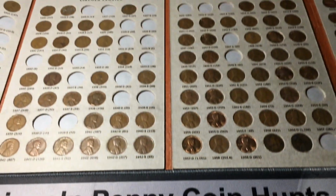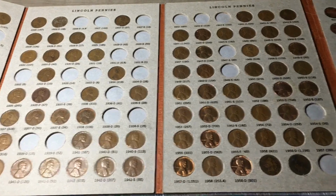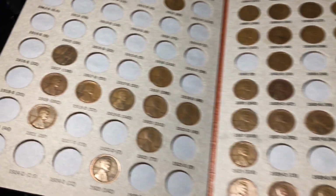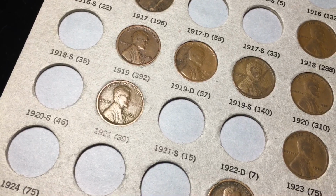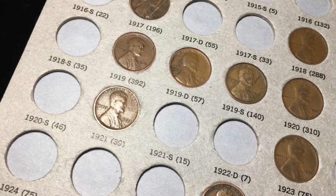Just finished updating the album, and even though we only found 13 wheat cents in the hunt, we made some amazing album progress. We ended up with 1 addition and 4 upgrades for the album, which is super awesome this far in the series. The 1 addition, as expected, was the 1921 out of Philly. Only 39 million minted. 1921 is definitely a tough year to find. It might be the first 1921 I've ever found in a box, which is super awesome.